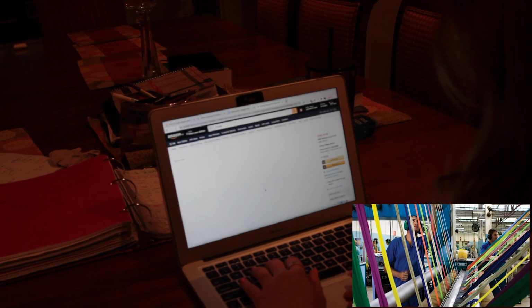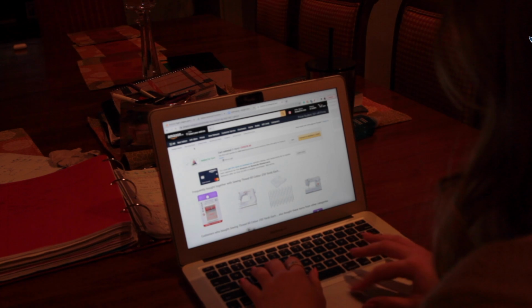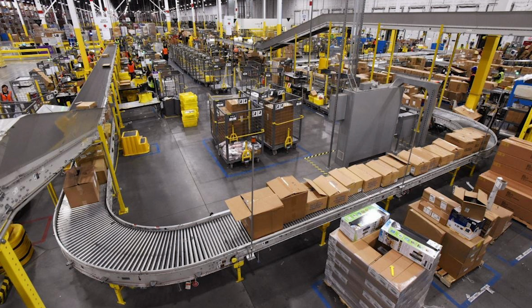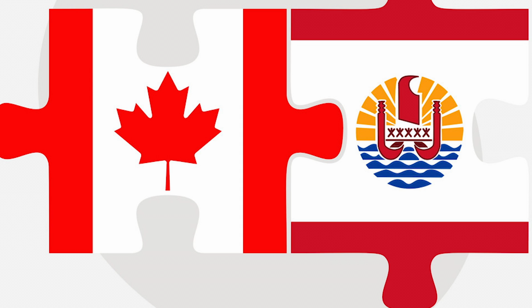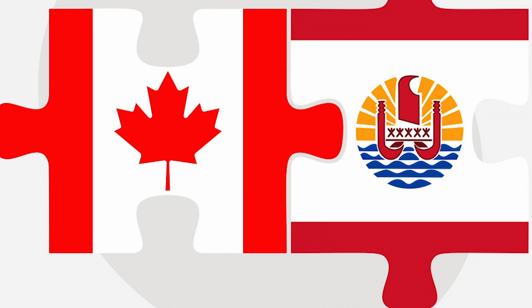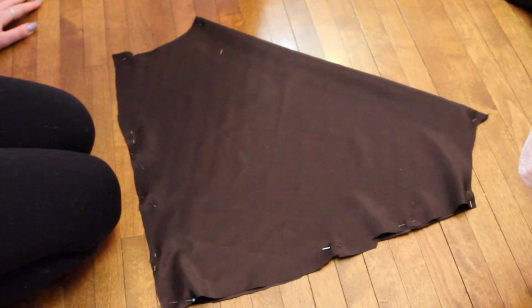This thread would be shipped out to an Amazon warehouse by plane, which is likely located nearby, like the Amazon warehouse in Oakville, for convenient 2-day shipping. Unfortunately, Polynesia does not have a trade agreement with Canada, so shipping this item to Canada would create larger duties and trade barriers.